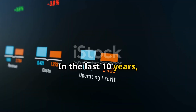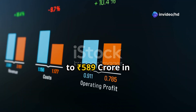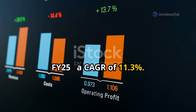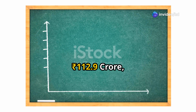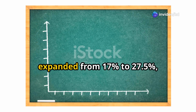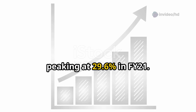In the last 10 years, revenue grew from Rs 224 crore in FY16 to Rs 589 crore in FY25, a CAGR of 11.3%. Net profit surged from Rs 65 crore to Rs 112.9 crore, a 32% CAGR. Operating margins expanded from 17% to 27.5%, peaking at 29.6% in FY21.